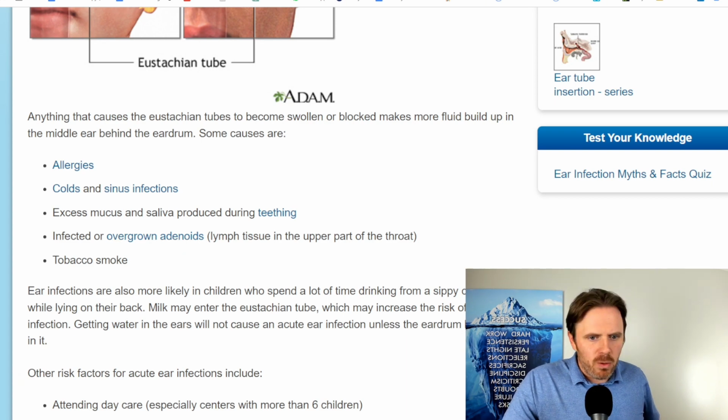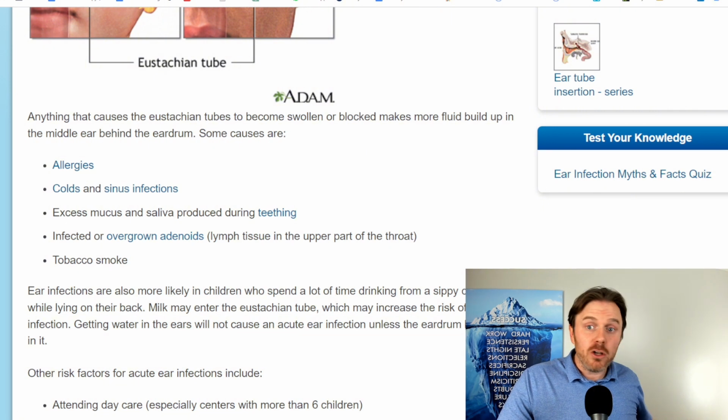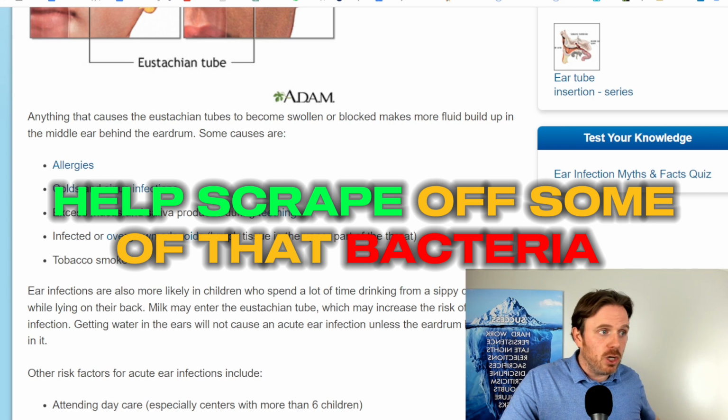And then again, the swollen lymph nodes, that'll just be a result of your immune system trying to grab up all that junk. You can also gargle too. That will help with the adenoids or the lymph stuff or the tonsils. You can gargle with that same quality sea salt formula. That'll at least help with the drainage, help scrape off some of that bacteria junk as well.